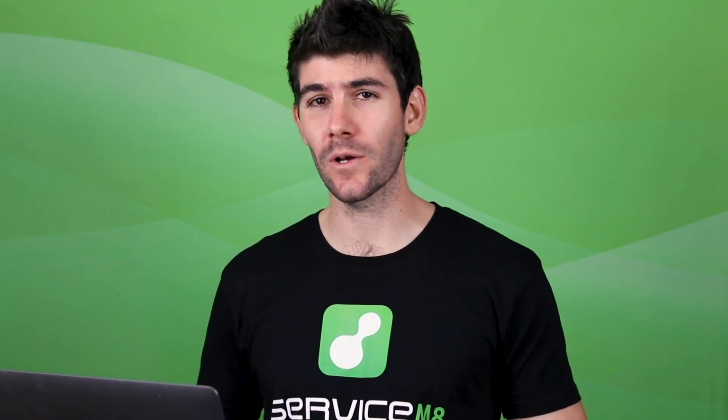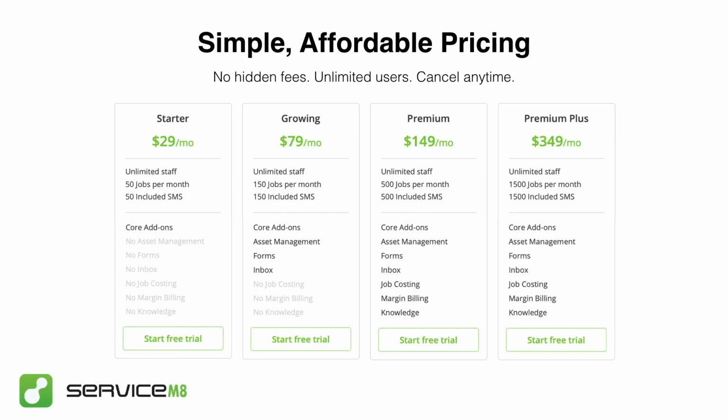Now, let's quickly cover how ServiceM8's pricing works. We've got a range of 4 capped pricing plans, which bundle job credits, text credits, and certain additional features you can activate called add-ons.